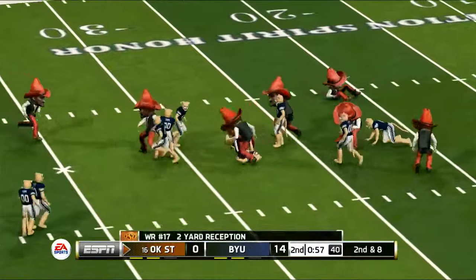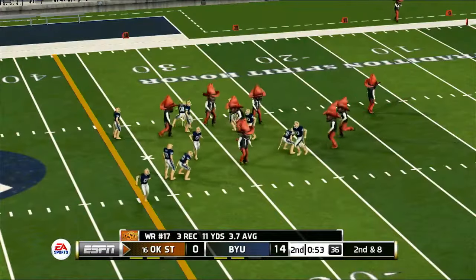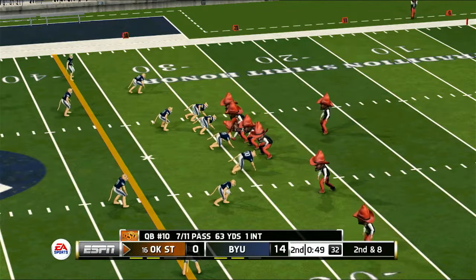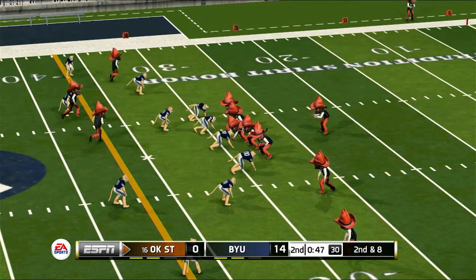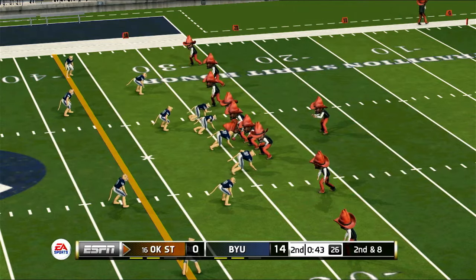Throws it in a hurry. That makes it second and eight. The quarterback in the gun with five receivers.